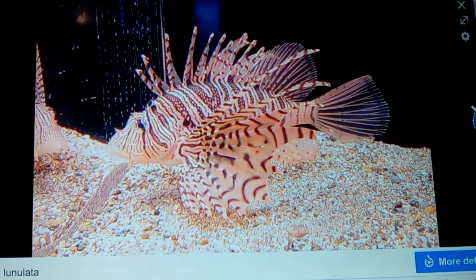This is Pterois lunulata, or lunate, or luna, or moon lionfish. They're known to come off the coast of Japan and run up around in a few islands in a set of what you would call Western Pacific, leading all the way to Midway and all these other islands there.